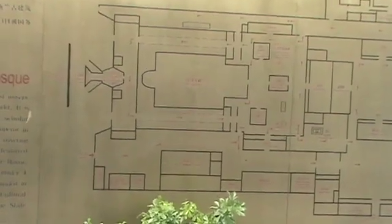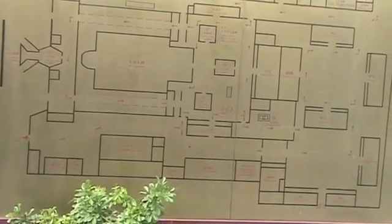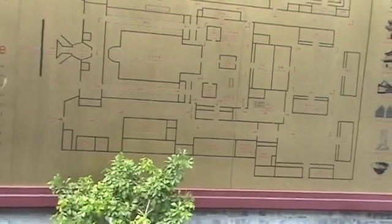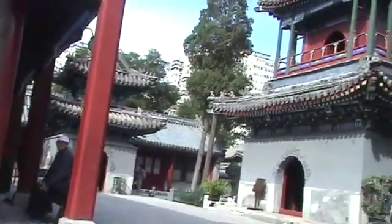I think we're starting on the left side here, I'm guessing. And this is the layout of it. Oldest and largest mosque in Beijing, and one of the famous mosques in the world, built in 996 AD, actually the same time that the last temple we were in was built. This suggests that it's Chinese in design, but also has Arabic and Chinese royal palace overtones to it. And they're through looking for any evidence that it's different than the Chinese in design and so forth. So far it looks totally like that.